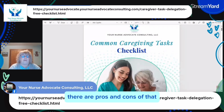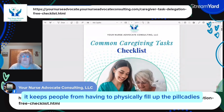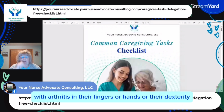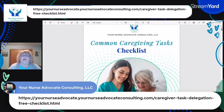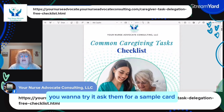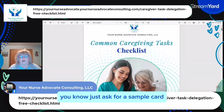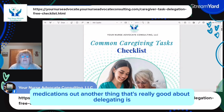Sometimes, and there are pros and cons of that. It's a very good system. It keeps people from having to physically fill up the pill caddies. But some elderly people, with arthritis in their fingers or their hands or their dexterity, sometimes they have trouble punching those cards. So it's a good idea, maybe, if your pharmacy does it, you want to try it. Ask them for a sample card. Ask them to put M&Ms or something in it, just ask for a sample card to actually see if your aging loved one can actually punch those medications out.